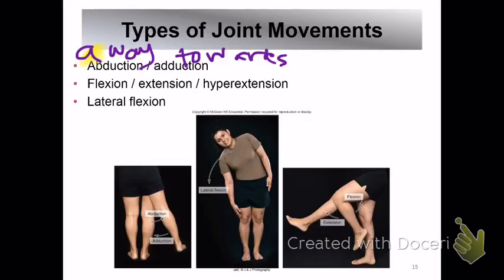Okay, flexion, extension, and it shows the leg. So to bend the leg is flexion, straighten the leg is extension. And that's what we went over with the arm when we talked about the hinge joint. Flexion is you bending, tightening up your bicep, and then extending. And then lateral flexion would be side to side, right? Side to side. So you're going to have to write in the definitions on those because they're not there already.